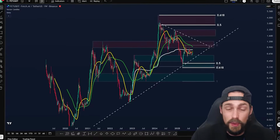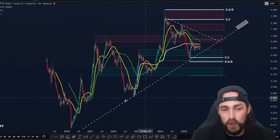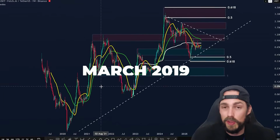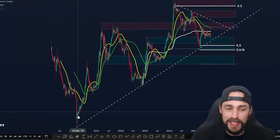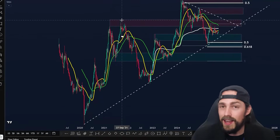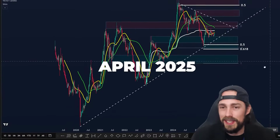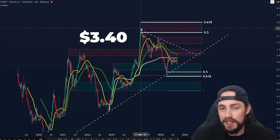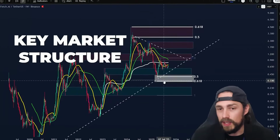Now, the first thing I want to draw our attention to here is this beautiful uptrend that Fetch.ai has been forming. Ever since its launch in March 2019, we saw a rocky start and a dump in Fetch.ai, but we can see that we have consistently created higher highs and higher lows ever since. In April of this year, we formed our absolute top at roughly $3.40, and we can see that we have started retracing back into key market structure.